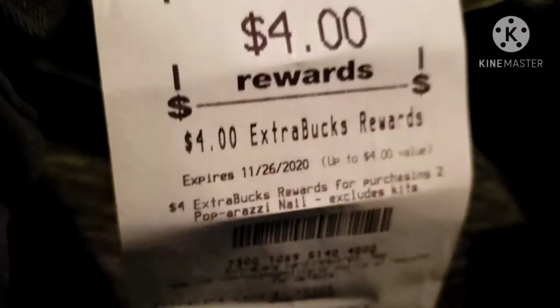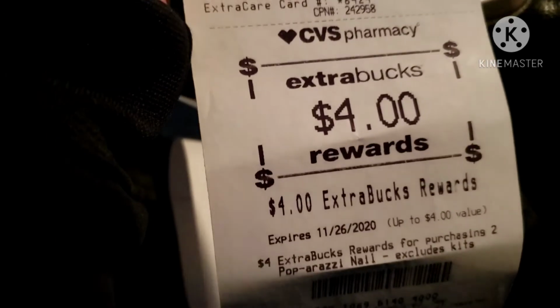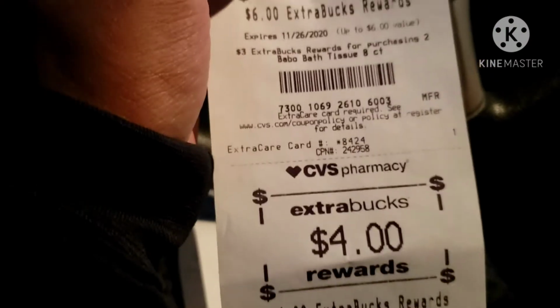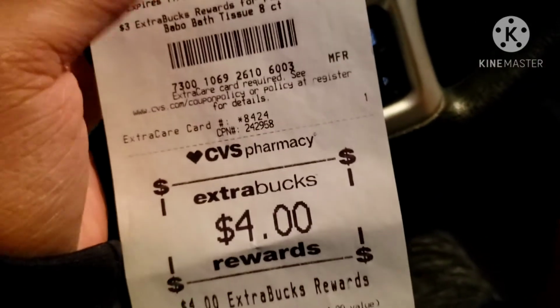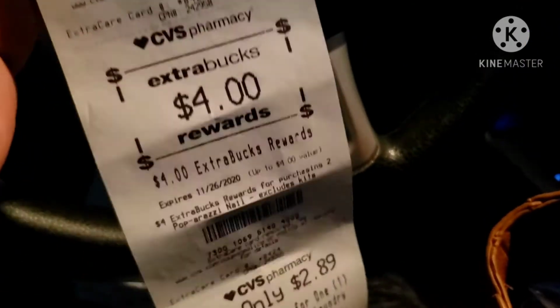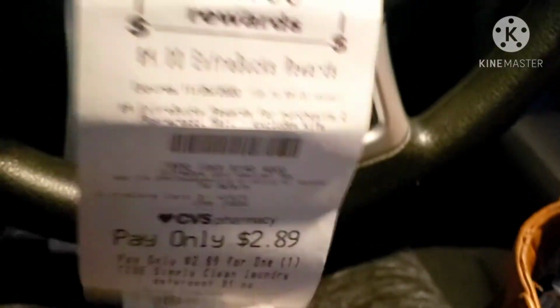Okay, so if you need some tissue and you got this CRT for that toilet paper, and your store has it, take advantage of it. It's a great deal. I just wanted to come on today real quick with this haul and show you what I got. And let's see. So yeah, I paid $6.99 and I got back $10. Moneymaker.